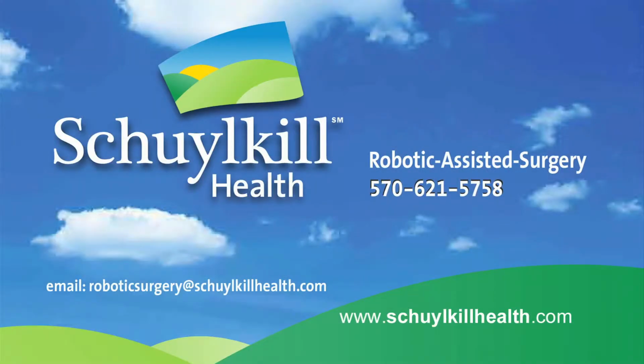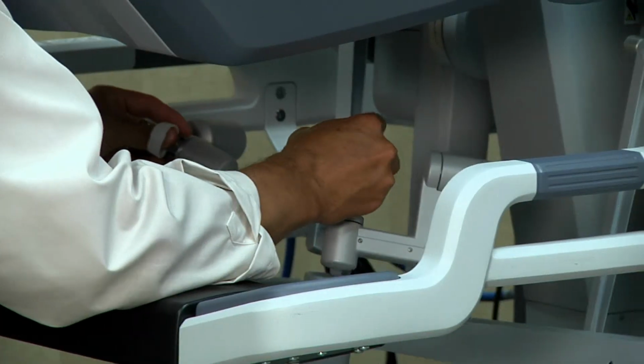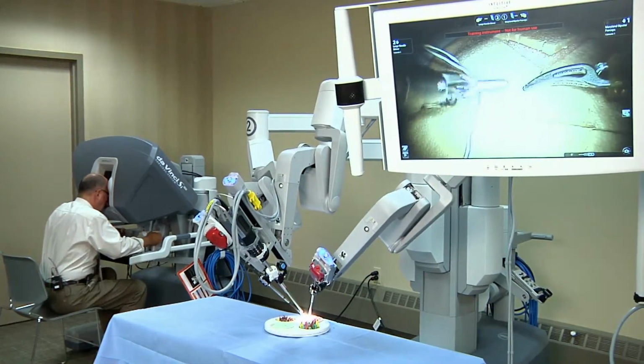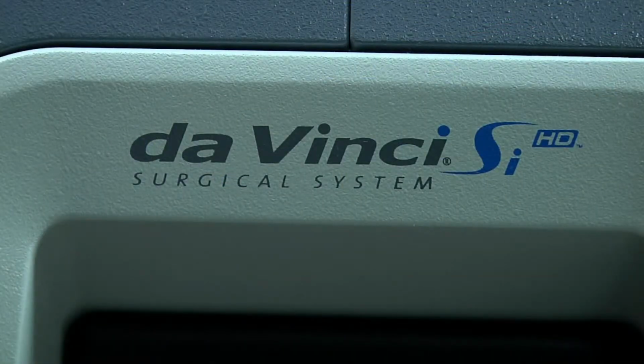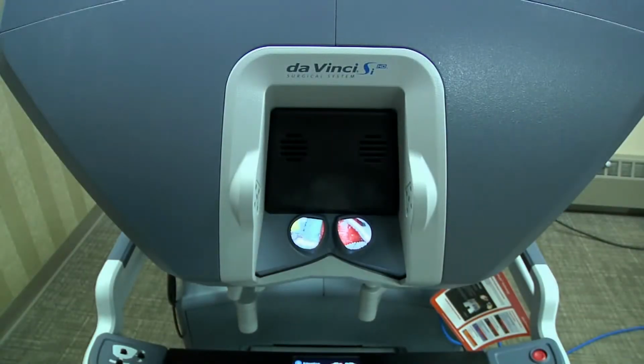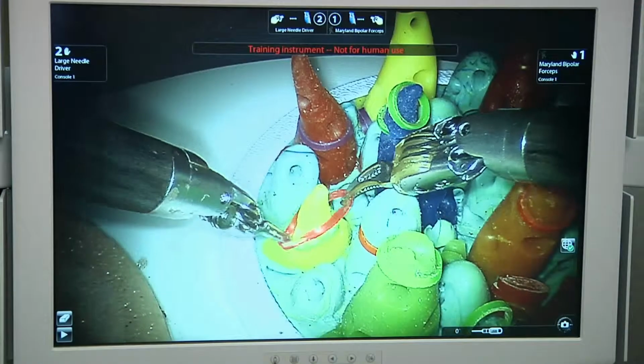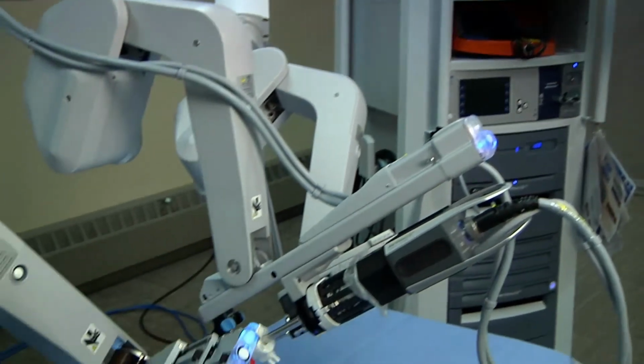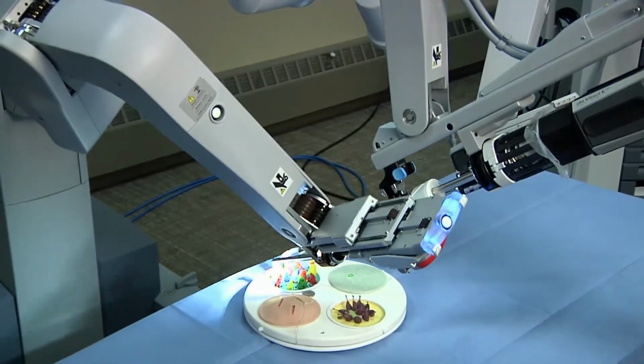Welcome to Schuylkill Health in Pottsville, where surgeons have been using amazing new technology for gynecology, urology, and general surgery. It's called the DaVinci Robotic Surgery System, the most advanced kind of surgical technology available, and it's right here in Schuylkill County. Doctors recently introduced the DaVinci Robotic Surgical System at Schuylkill Health's South Jackson Street Medical Center.